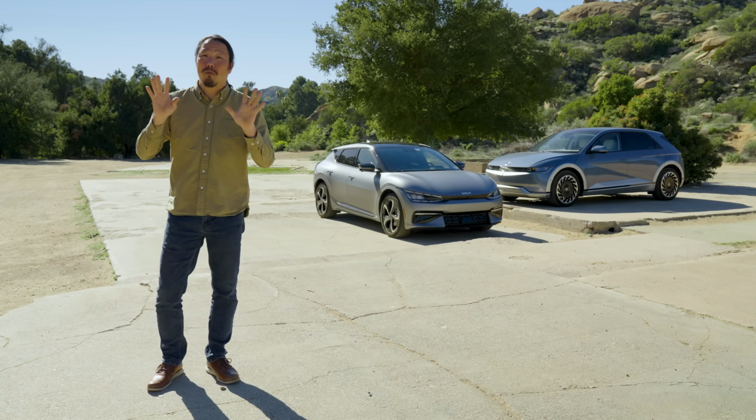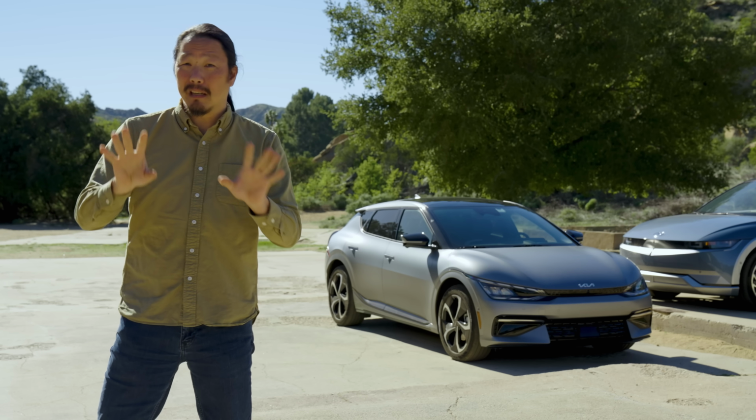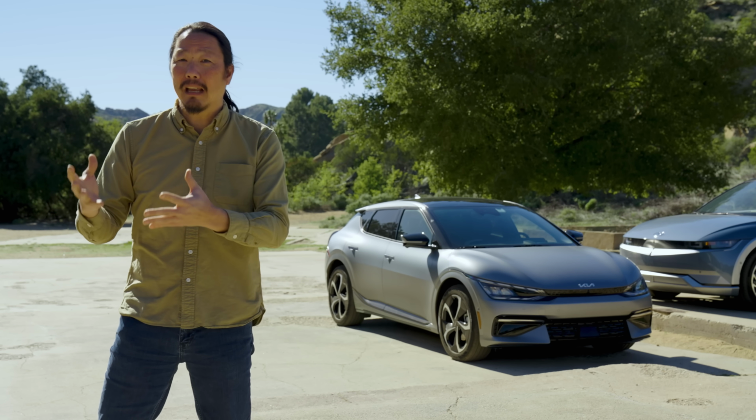And of course, we have a lot of rivals on the way from Nissan, Toyota, and Subaru. We'll have reviews of those in coming months, so keep checking back to see how they stack up against these two.